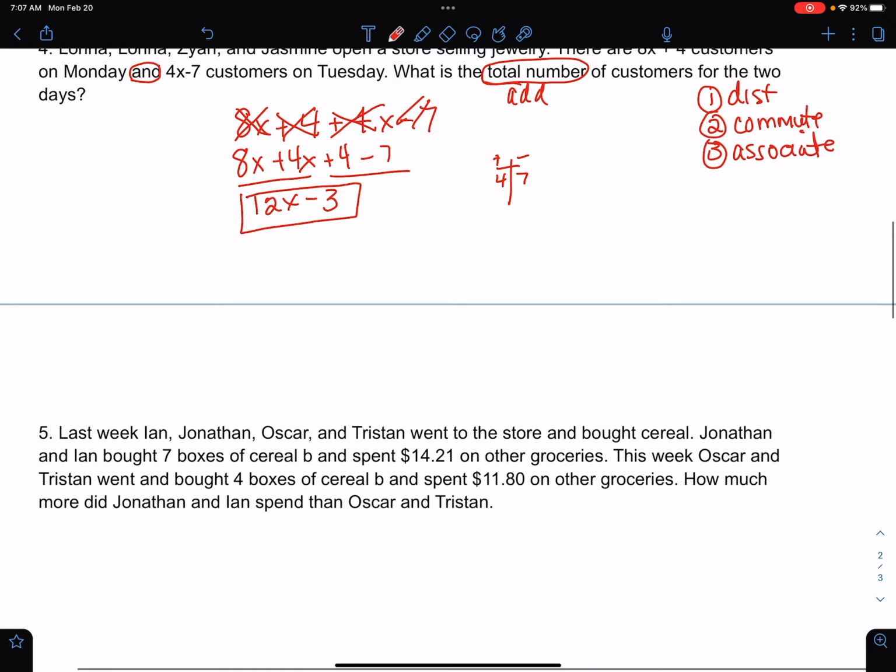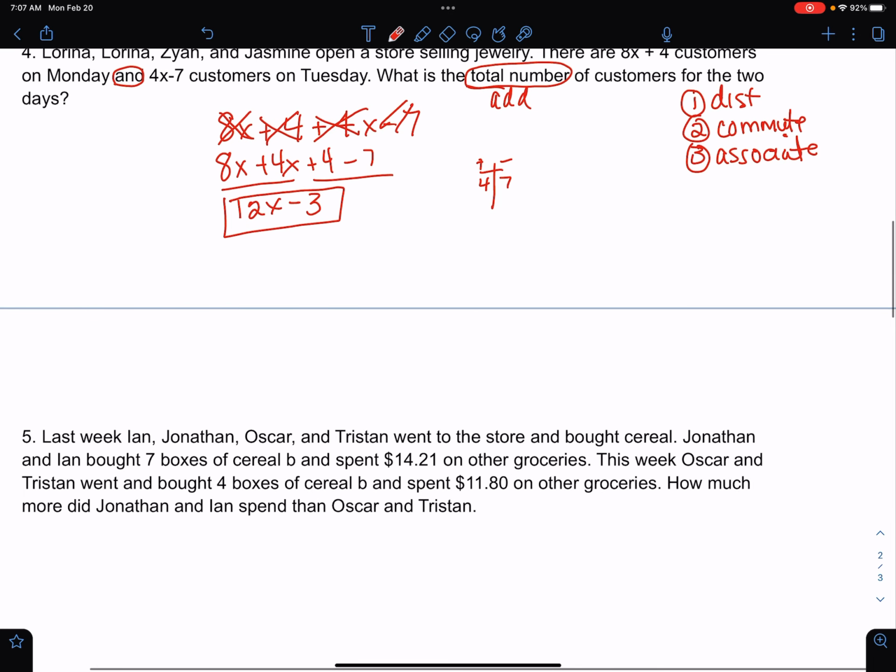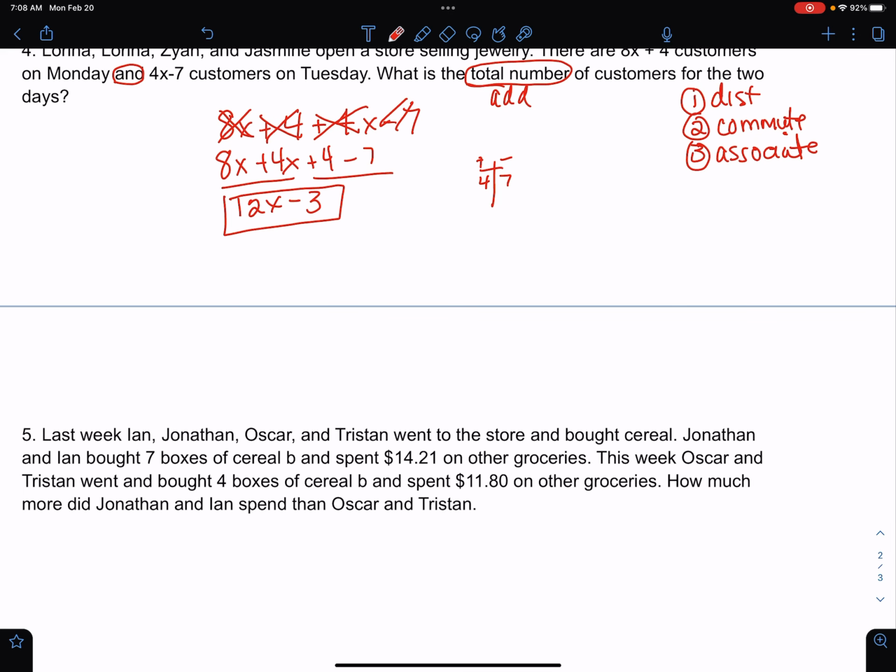Number 5, they're talking about Oscar, Tristan, Ian, and Jonathan going to the store and buying cereal. Jonathan and Ian bought 7 boxes of cereal B and spent $14.21 on other groceries. Tristan bought 4 boxes of cereal B and spent $11.80 on other groceries. How much more did Jonathan and Ian spend than Oscar and Jonathan?